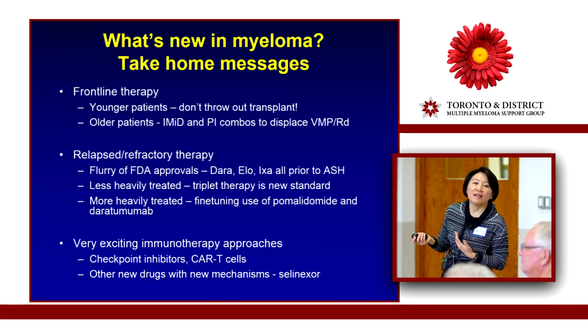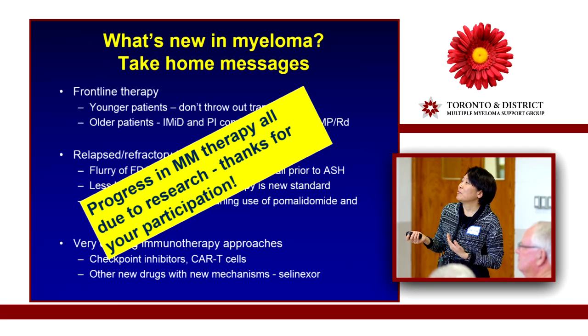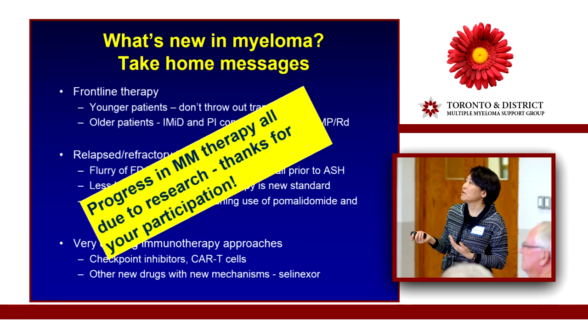And very exciting immunotherapy approaches with these checkpoint inhibitors and CAR T cells, and other new drugs with new mechanisms, selinexor. But the progress in myeloma therapy is all due to research, so we really want to thank all of you for your participation.